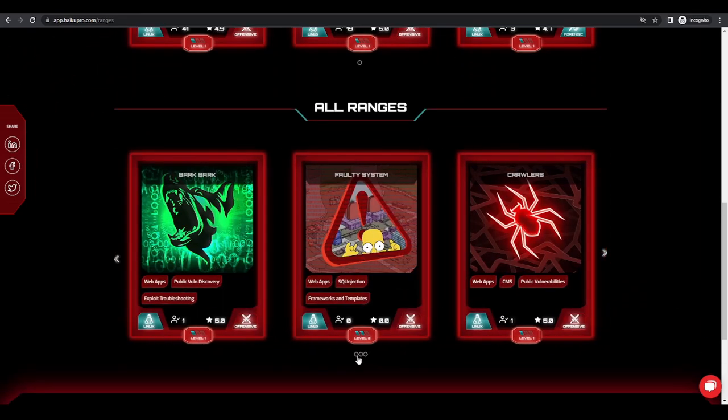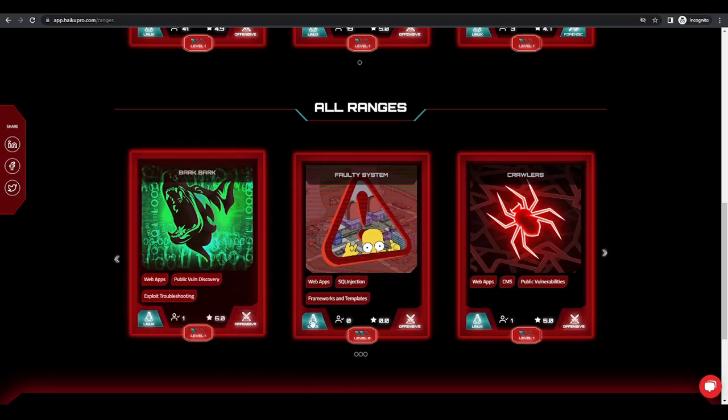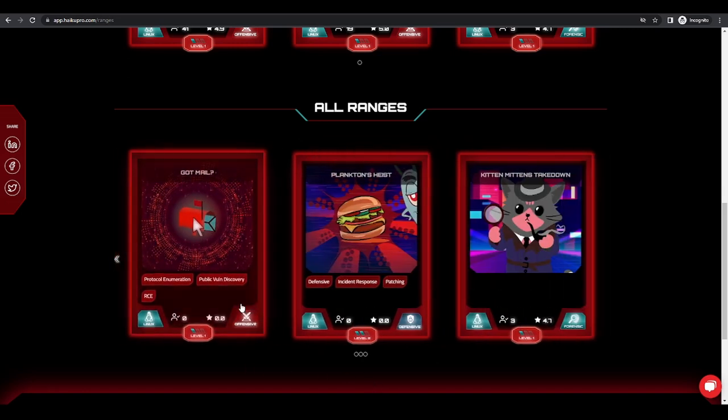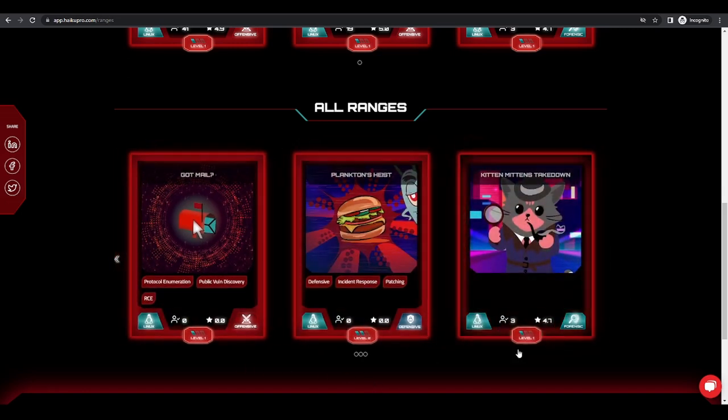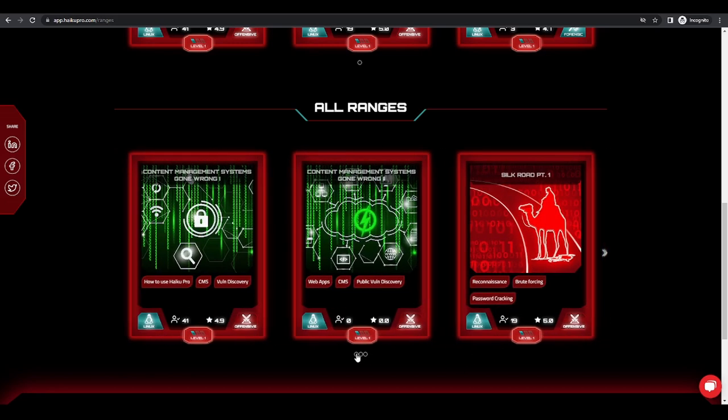even if you pay, I know that they just started, so they don't have a lot of ranges right now, but if we get rid of the duplicates here, we have 1, 2, 3, 4, 5, 6, 7, 8 ranges. And look, we have one defensive challenge, one forensic challenge. Offensive, offensive, offensive, offensive, offensive.